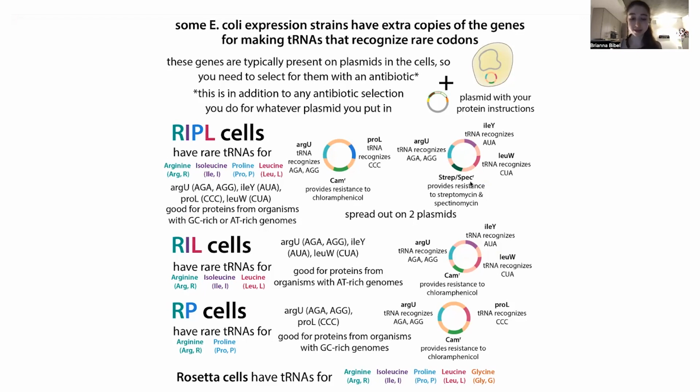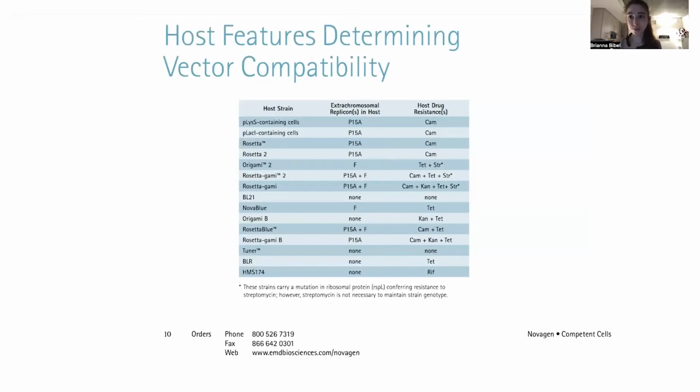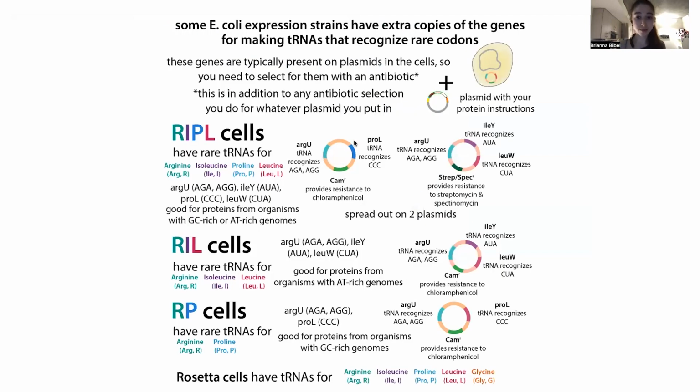You can see they have another way to make sure that it gets passed on without you having to worry about the antibiotic. But that's just for that second plasmid, because this one has 2 plasmids, because it has a lot of extra things.